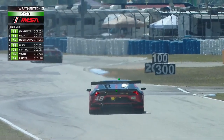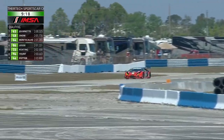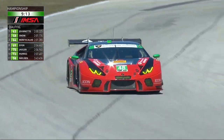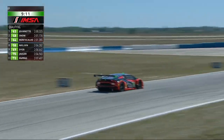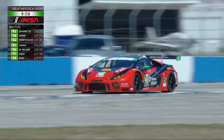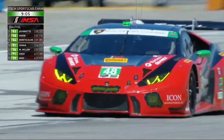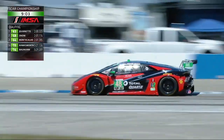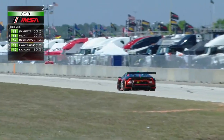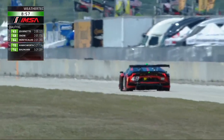It's a mighty impressive outlap there for Gunnar Jannetty, car number 63. The WeatherTech Racing Ferrari this year, they've driven just about everything over the last couple of years, that crew. Porsche, Mercedes, and now Ferrari. Yes, indeed. But that's a stout lap. 2:03.25 for his first flying lap. My goodness me. That's amazing. Really, really impressive.